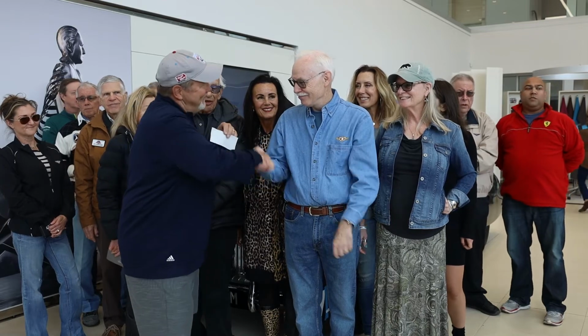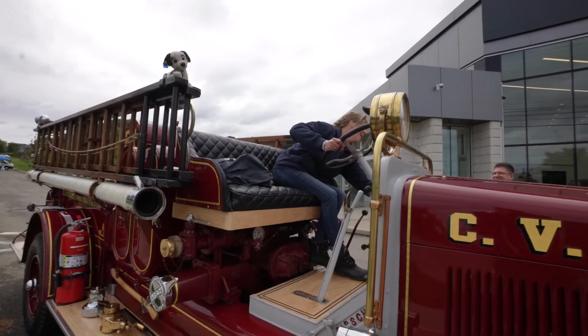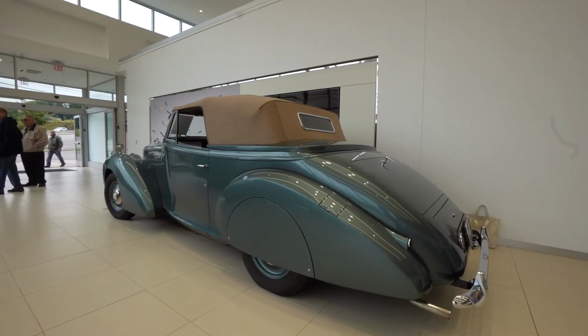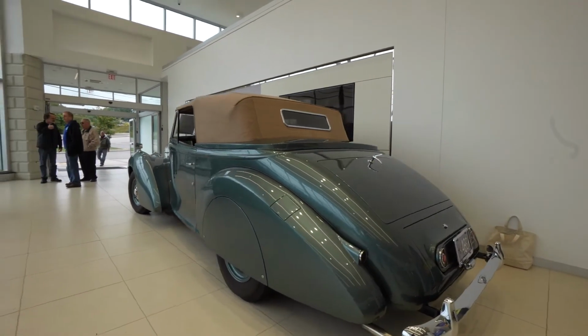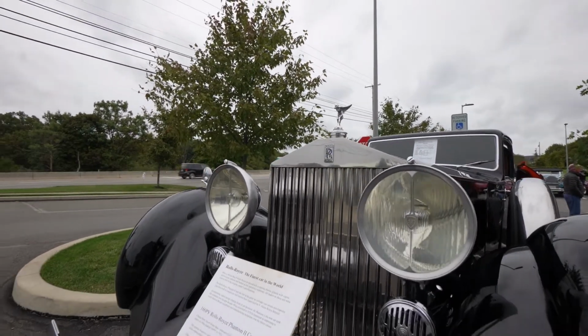Thank you. I'm thrilled to see how broad a spectrum of cars there are here. We have everything from Model T Fords to BMW Isettas to Maseratis to Rolls Royces. It's quite a broad group of cars.